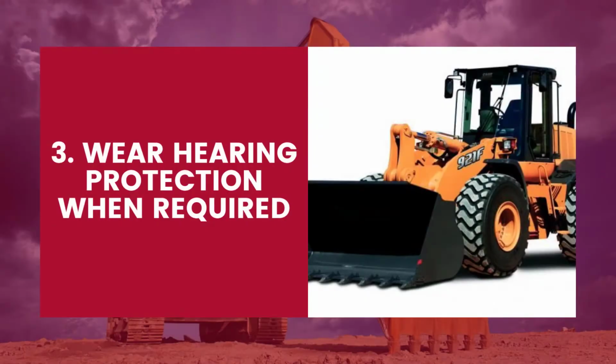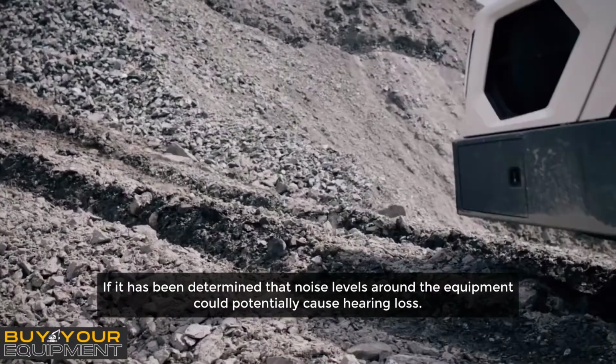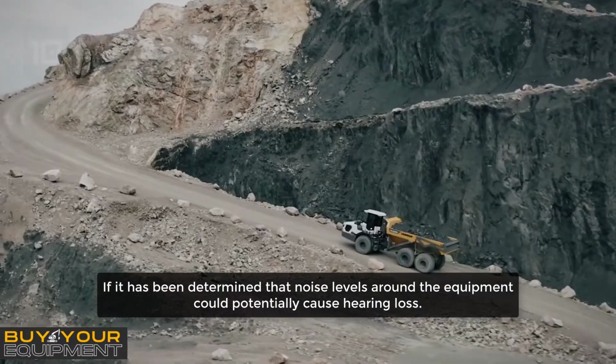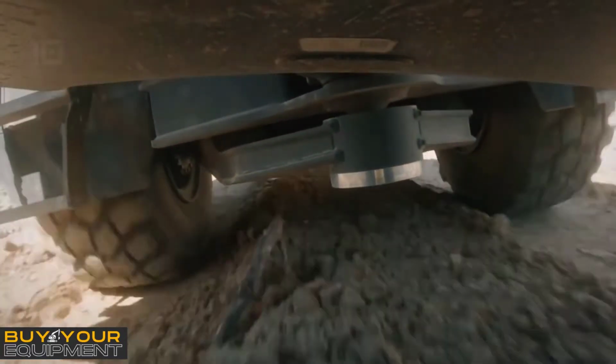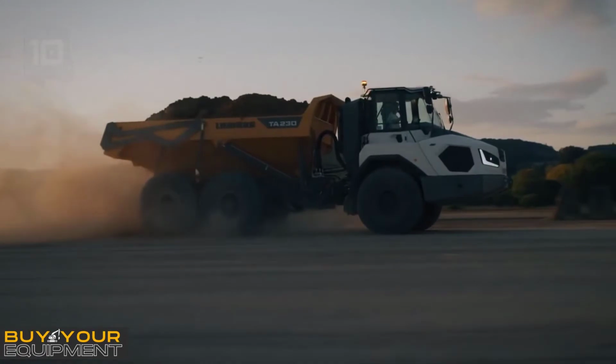Number 3, wear hearing protection when required. If it has been determined that noise levels around the equipment could potentially cause hearing loss, always use protective plugs or muffs when working on or around the equipment.